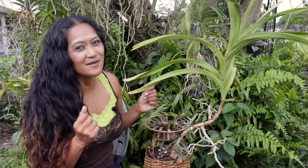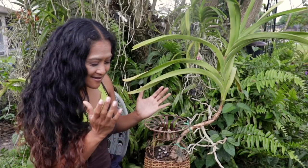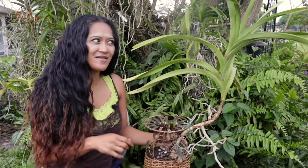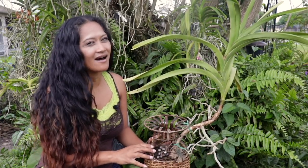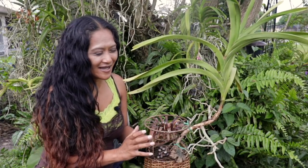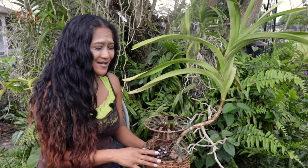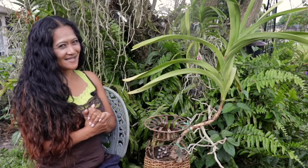And last but most definitely not least is this incredible find that I did get at the flea market. But this is one of those pieces as well that I could not hold off, and I couldn't wait to get an orchid all up in the mix, in which I did. So let's go ahead and take a look at this arrangement.